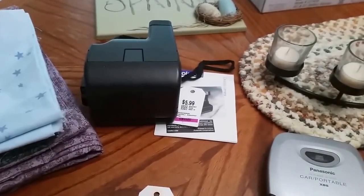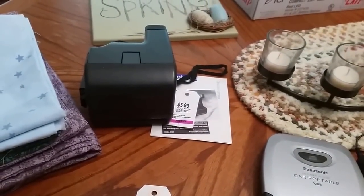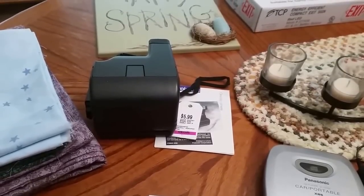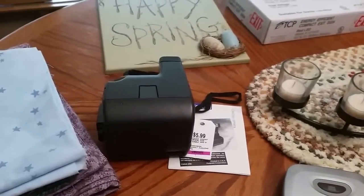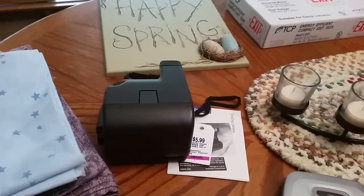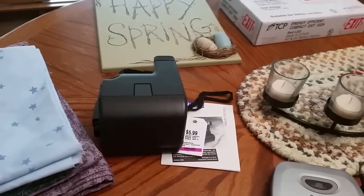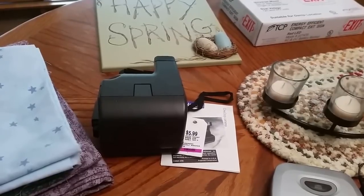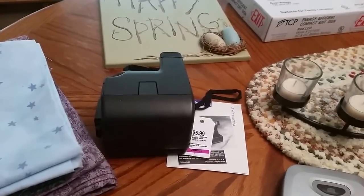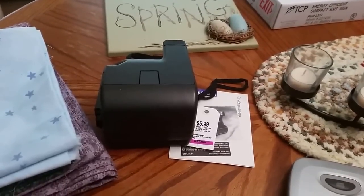I got a Polaroid camera. It was $3. I opened it up. It had an empty cartridge for the film in it. So if you take that out and then you put it back in and close it, it'll make the sound like it spits out the cardboard. So it's ready to go, and that worked fine. And the flash works good too. So it looks in pretty good condition. It looks barely used. So for $3, that was definitely a good score.